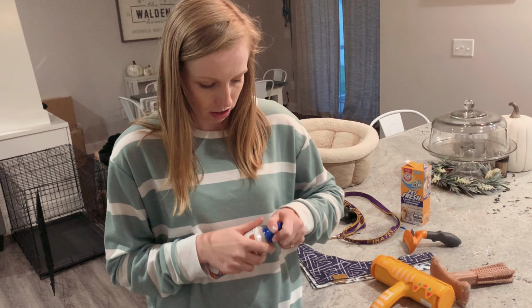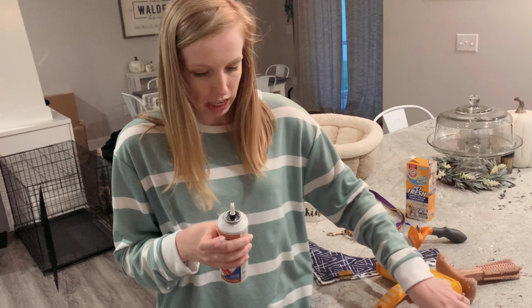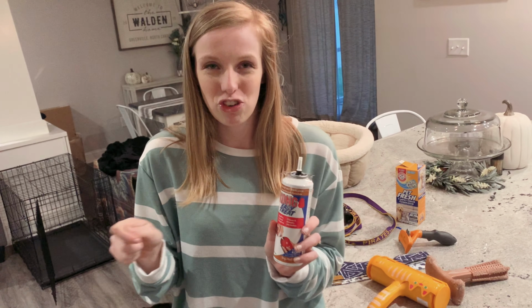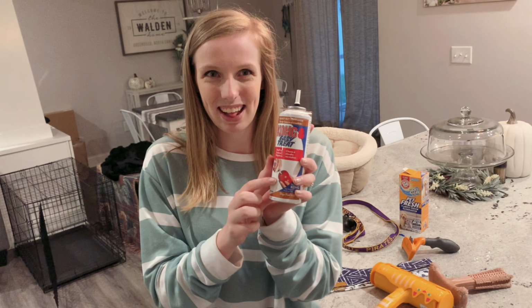Another fun thing when it comes to food and treats, this is by Kong and it's a peanut butter dispenser. So I don't know about you guys, but before I had one of these, I would have to take a butter knife and stick it in the peanut butter jar and try to fill up their little Kong toys and things like that with peanut butter.